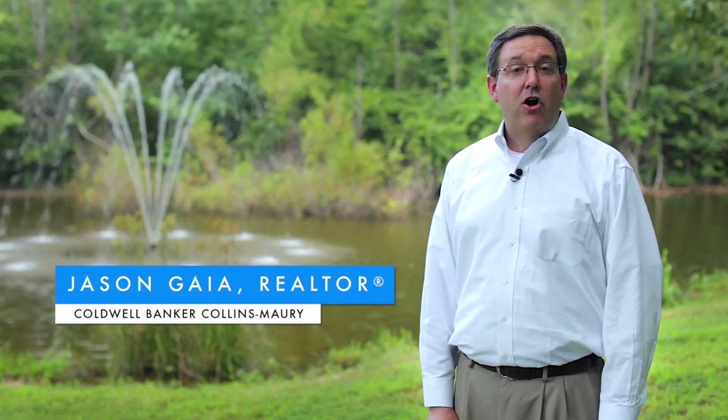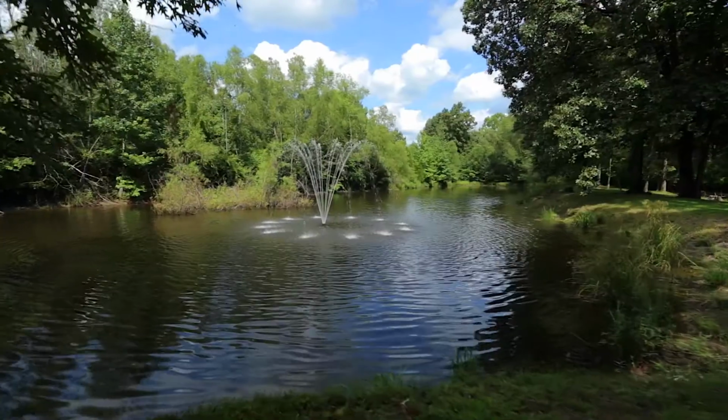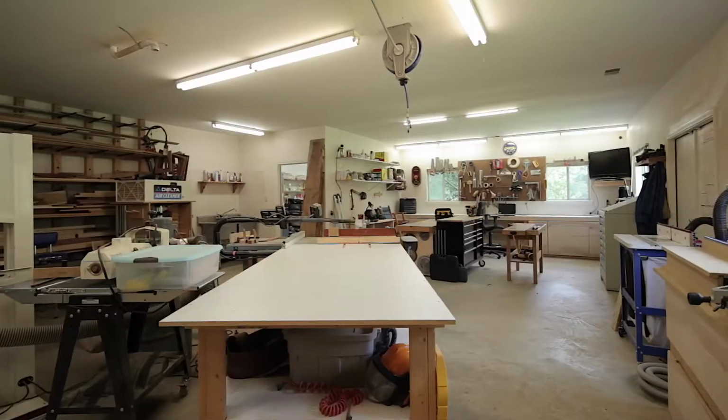Welcome to my listing in the Collierville Reserve at 219 South Collierville Arlington Road. It's on just over 5 acres of land, has a pond, gunite pool, and a fully functioning workshop. There's 3 bedrooms, plus a 4th bedroom bonus room, keeping room, and a large kitchen. So come with me and let's take a look at what could be your new home.